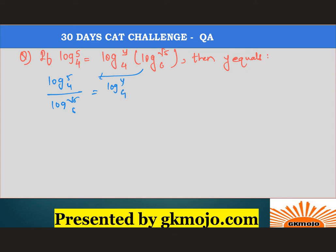Now if you know the property of logs, division can be converted into multiplication if we switch the terms. Like log 5 to the base 4 remains as it is, multiplied by this goes up, so this becomes log 6 to the base root 5, right? Correct. And this equals log y to the base 4.